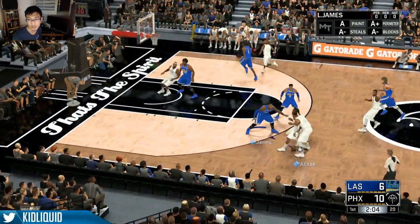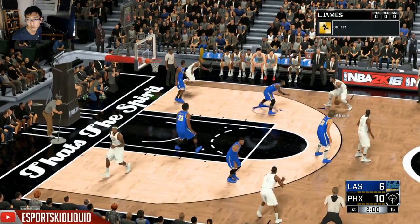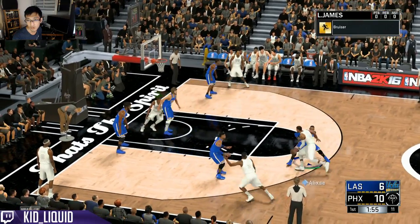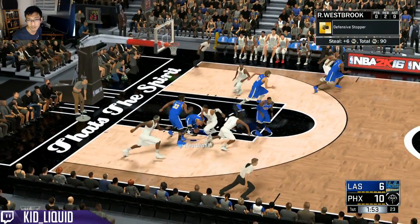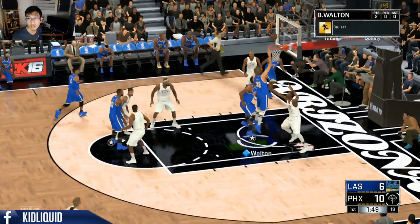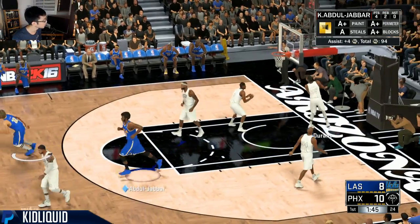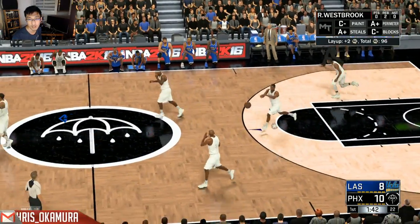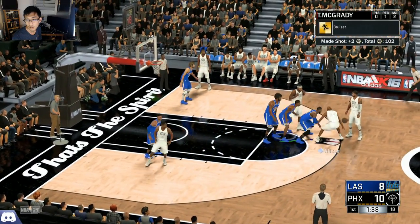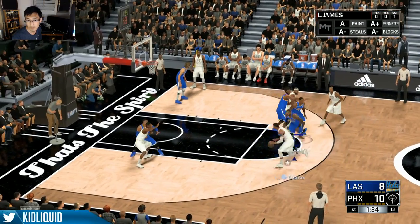Stolen by Durant. Outside, George. Durant with a screen on James. George dishes to Wade. Stolen by Westbrook. James kicks to Walton. Good, and the assist goes to LeBron. I tell you what, guys, it's going to be a tough day on this defense if he's got the A game rolling tonight. And right off the bat, Greg, it looks like that A game is exactly what he brought.